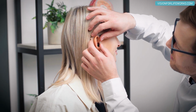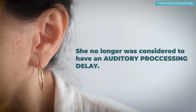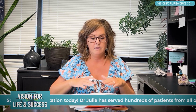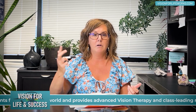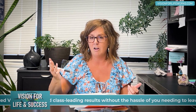But they now said that, oh my gosh, in the span of just a couple of months, they really didn't find on 5 out of 7 levels of tests that they did, she no longer was considered to have an auditory processing delay. That's pretty awesome. So this patient has had a significant change in her lens prescription. It has affected not only the amount of power that she's looking through for the lens, but it's affected things like her memory, her eye-hand coordination, her depth perception, and even her auditory processing, which is pretty amazing.